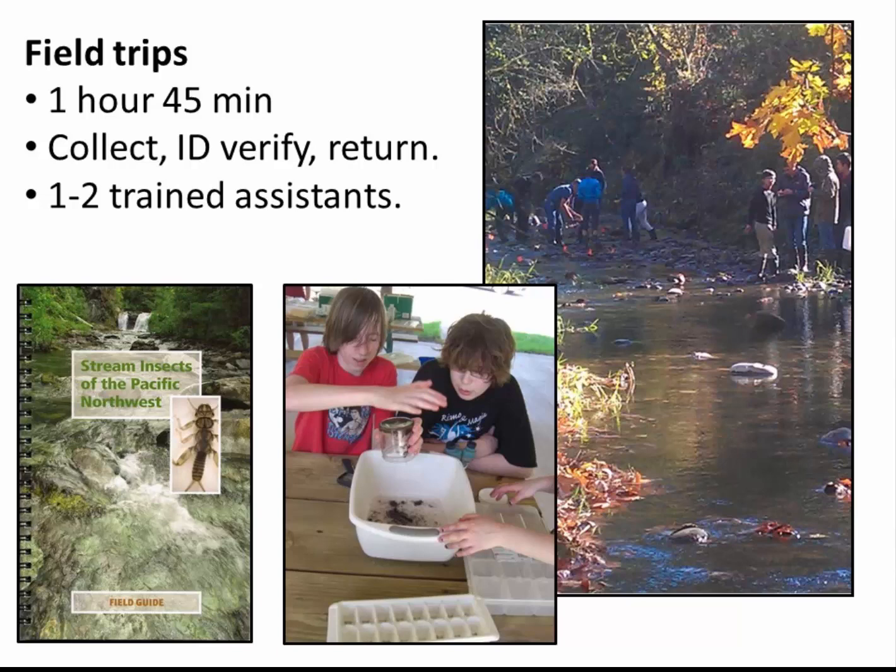And I brought some copies of the field guide. If you guys want a copy, you're more than welcome to take one. Please go ahead. They're waterproof paper. They're really useful guides. And if we run out, you can just email me and I'll send you one.